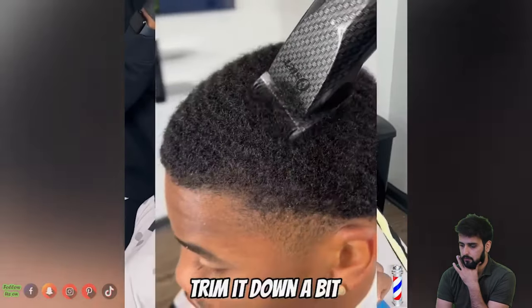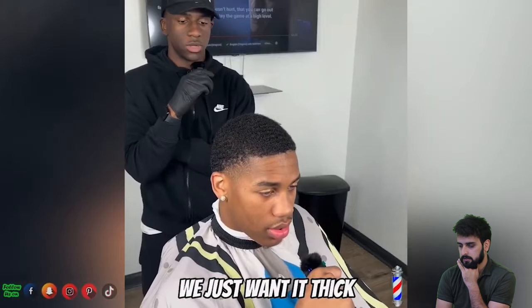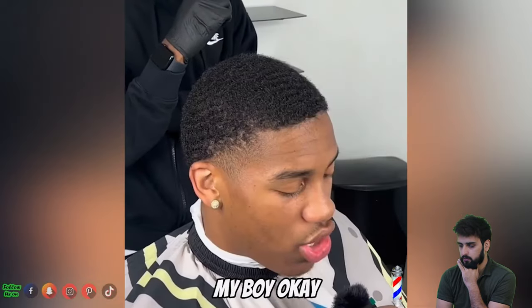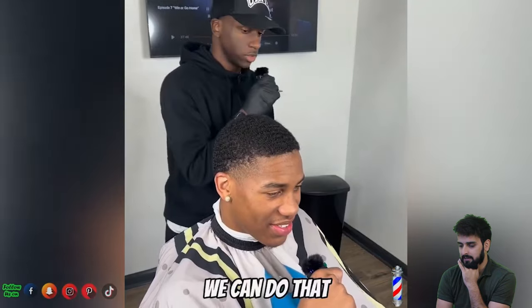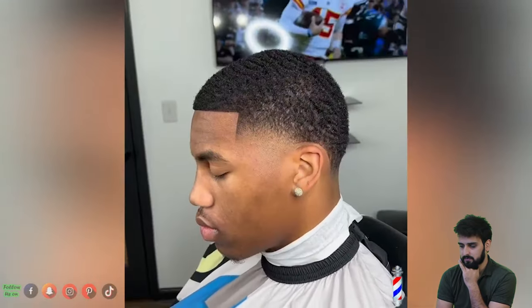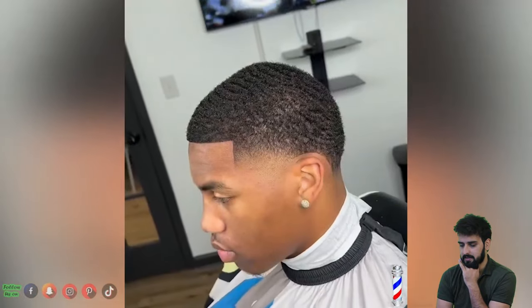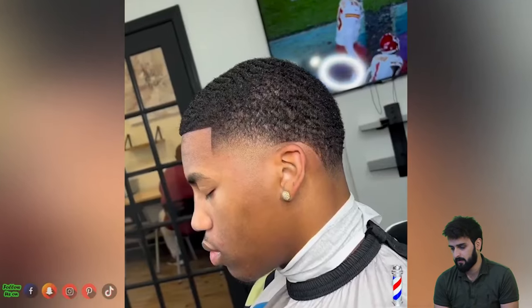This guy is looking for a high taper fade, so we are going to watch the final product. The way this client explains their haircut is very impressive. And yeah, he got the final result, and that result is pretty handsome.